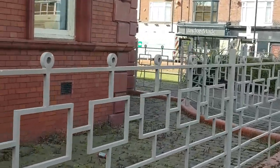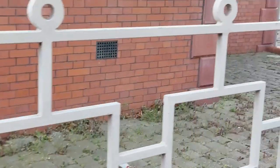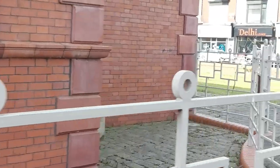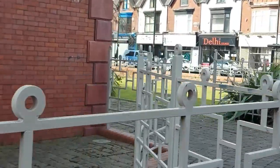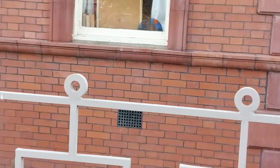I wander around. See, there I go. You can see the very tops of windows, as I was talking about the ventilation.